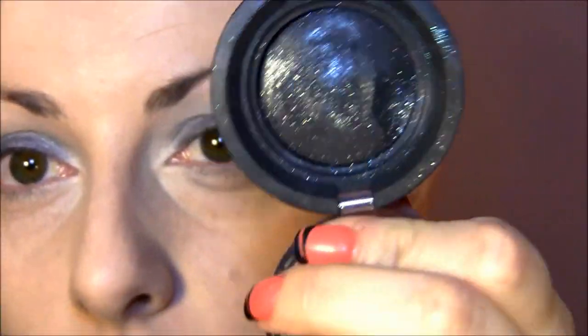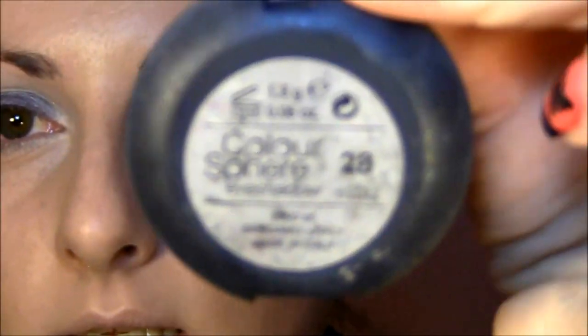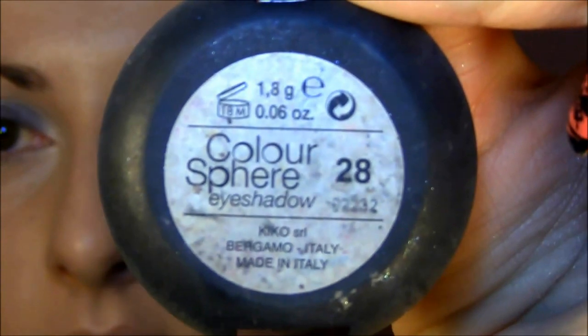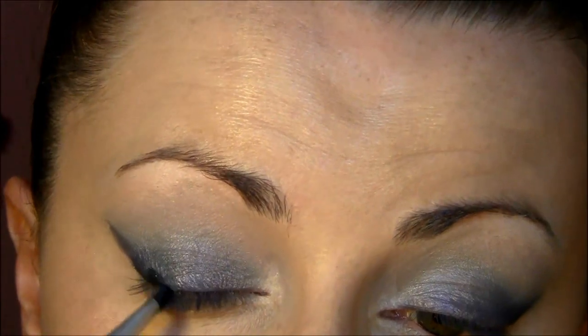My eyes today are super red, and I need to go out, so I decided to film a tutorial for this look so I don't waste too much time, but it's okay. This is Kiko Milano, one of my favorite black eyeshadows, a lovely eyeshadow. If you can't find Kiko Milano, try to find this shade. By the way, it says 28. It's a super sparkly black eyeshadow. This is my favorite black ever.